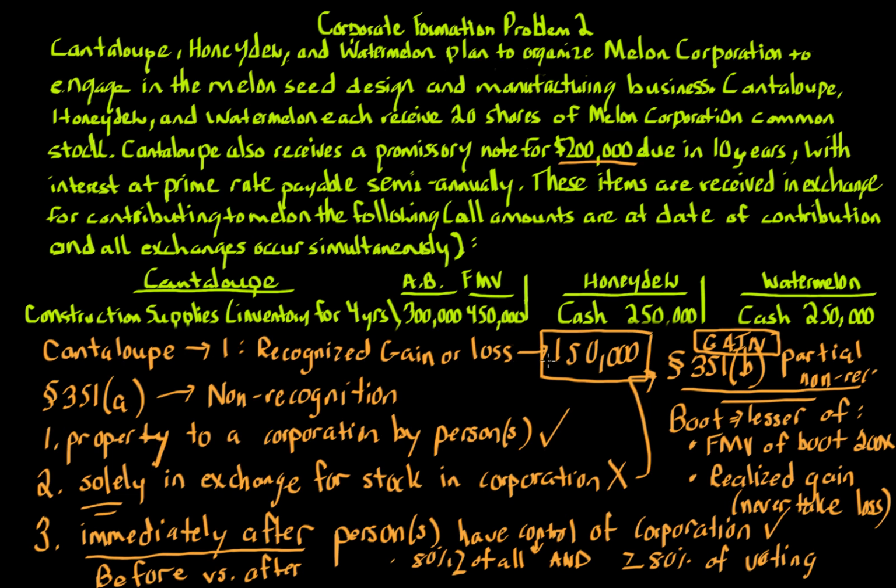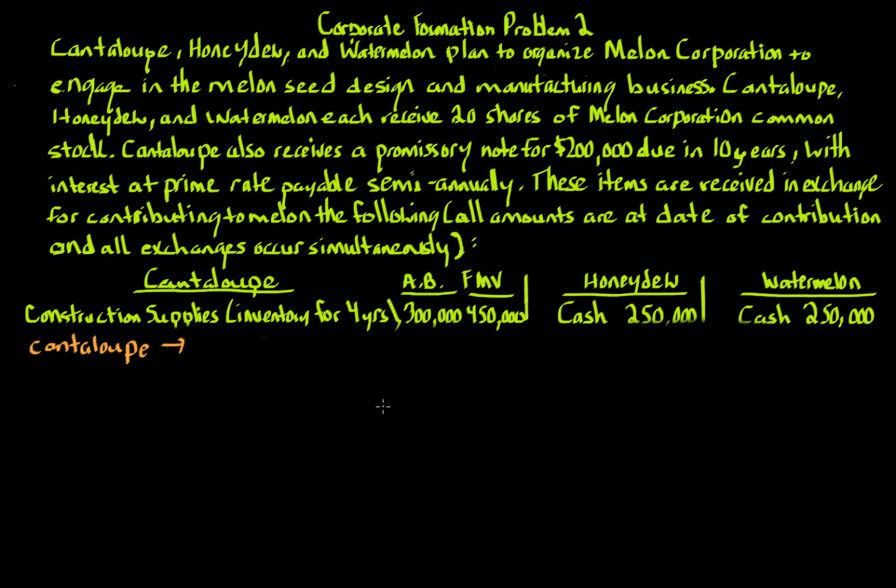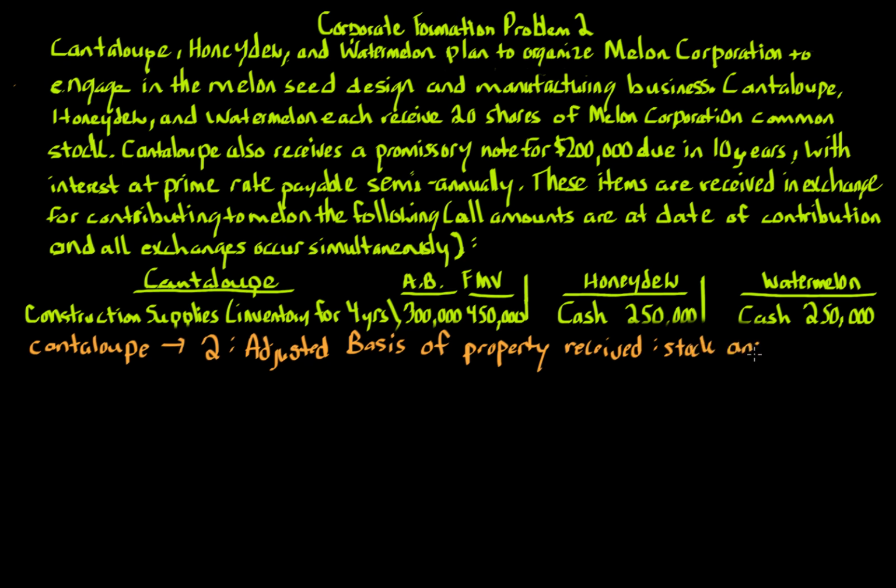So Cantaloupe's recognized gain is $150,000 in step 1. The realized gain is recognized because it's the lesser of the amount of boot or the realized gain. So now we need to determine the adjusted basis. This is step 2 for Cantaloupe: the adjusted basis of all property received. Here, that is the 20 shares of stock and the note. Let's go ahead and determine the basis of the note.